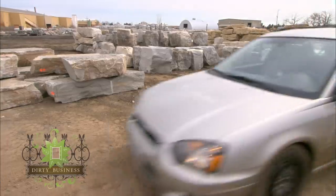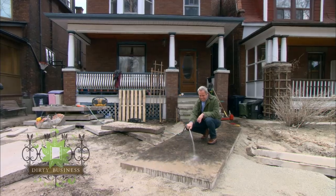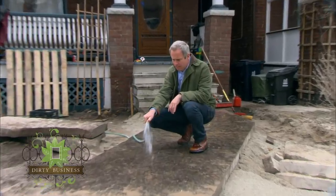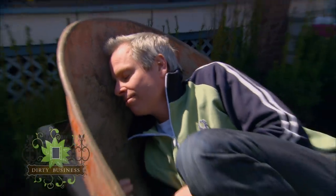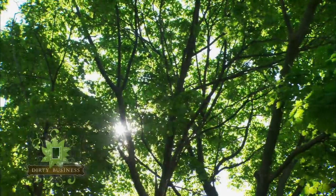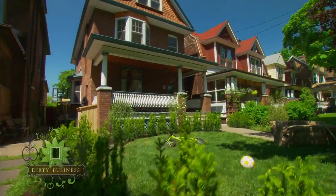Landscape design is exciting. Dangerous. Trenches of World War I. Challenging. Oh! Things break. Oh! Or break down. But in the end, it's all worth it. That was a great front yard, man. Yeah, it came together really well, man.